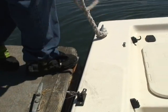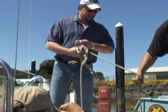Bring in lines 1 and 2. Smooth. You too, no trouble. 75 horses of pure American fun. I'm riding.